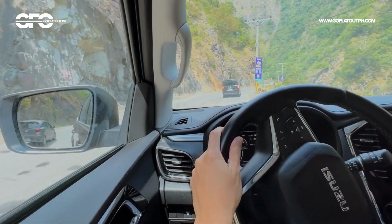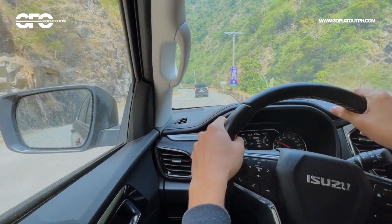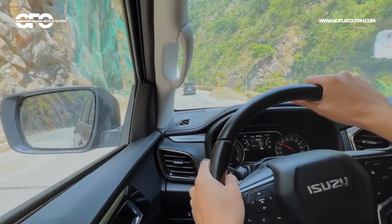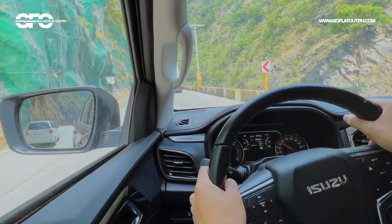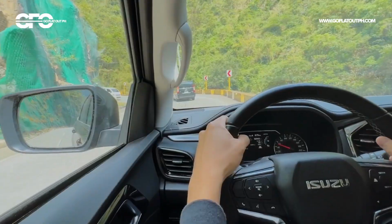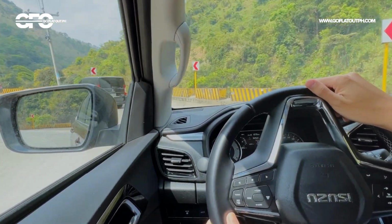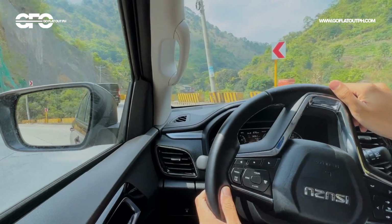This class of vehicles, these body-on-frame mid-size pickup-based SUVs, are not necessarily known for sportiness or agile handling. But the Isuzu Mu-X manages to be on the more agile side in terms of its handling. When I push it into the corners, this Mu-X actually performs really good. There's not a lot of body roll.